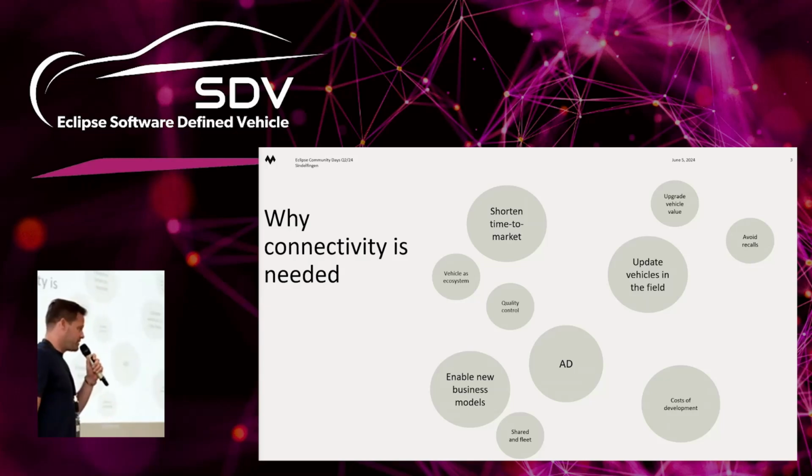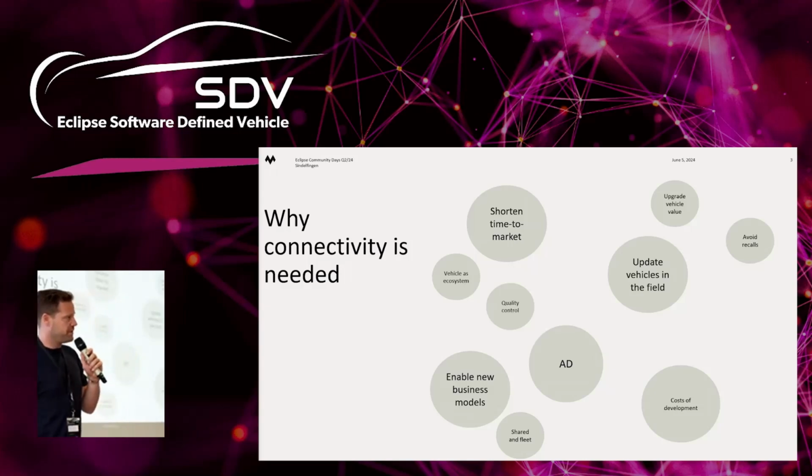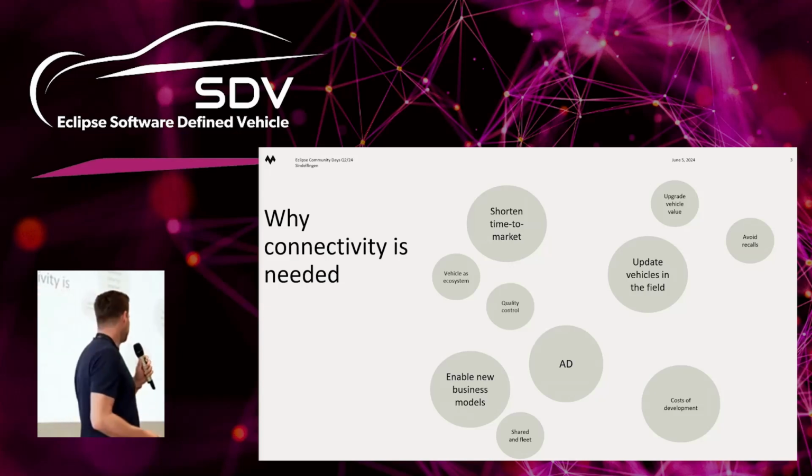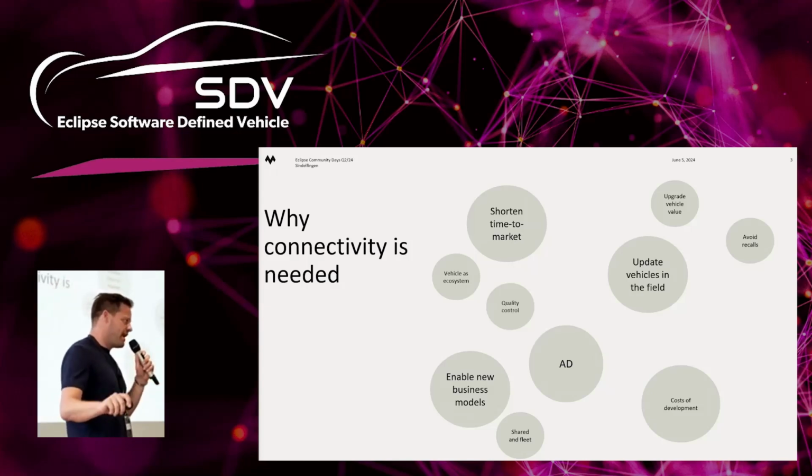Cost of development as well. Anything you can develop in software is usually cheaper than if you have to develop it in hardware. The same is true for software that you develop for the cloud. It's usually cheaper than developing it for tens and hundreds of thousands of embedded devices. So these are like the hygiene factors. So that's why you have to do it.